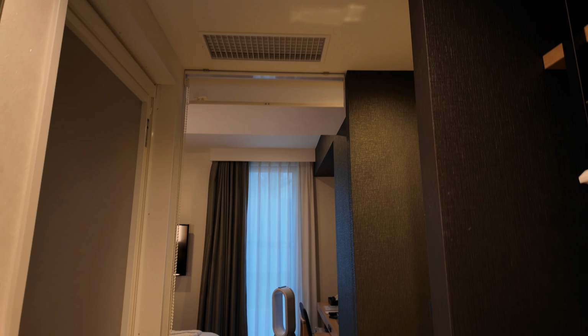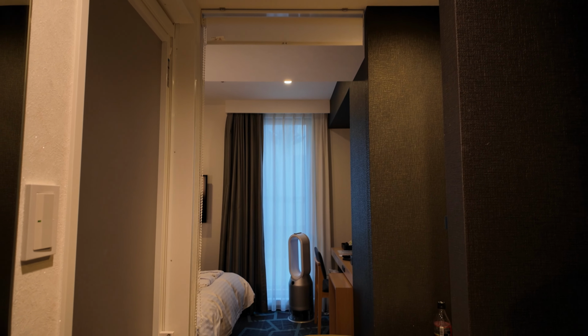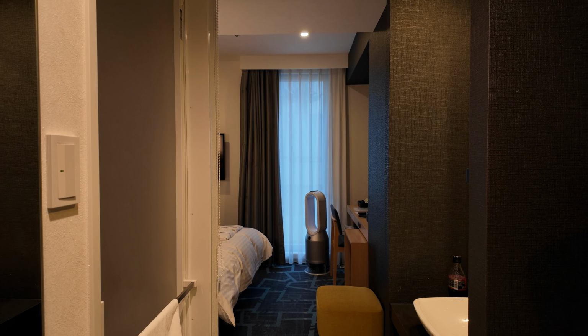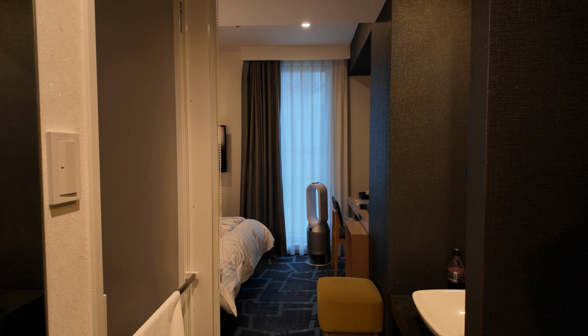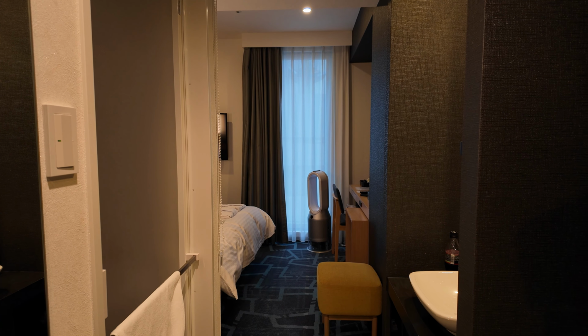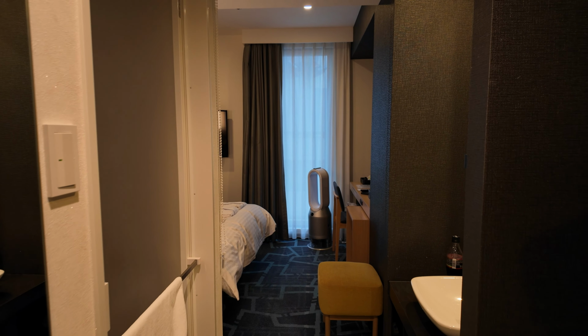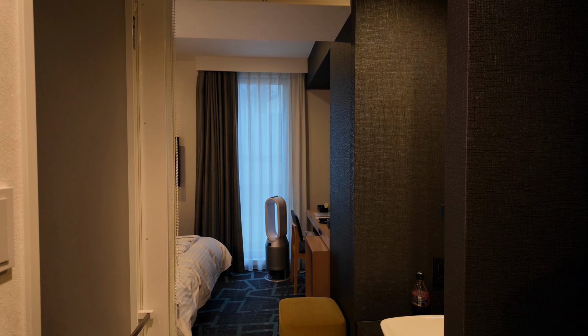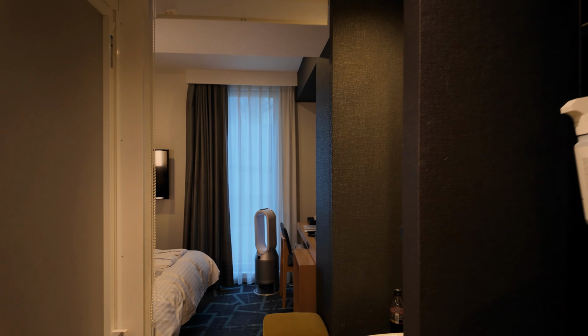I will say I'm staying in November. I booked this hotel, I don't remember exactly when, in August or so, I believe, but it was completely sold out by the time I started my trip a couple weeks ago. So just something to keep in mind. It does fill up, and it's not really a busy time in Japan right now.